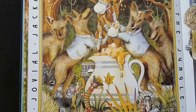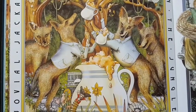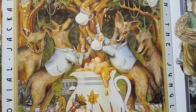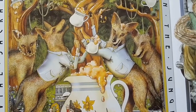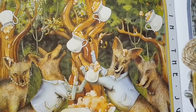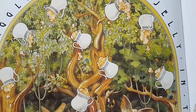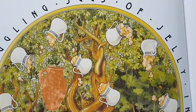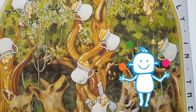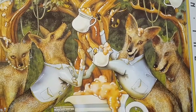And do they look sad, angry, happy? What's their emotion? Because the way they're described is jovial. So we think, okay, we don't know what the word jovial means, but we can see how happy and excited they look. So we can use our very clever reading brains to guess, okay, I think jovial might mean really happy. Look at those jugs way up in the air. You probably don't juggle unless you're very happy. So that gives us another clue that jovial means very happy and fun and alive.